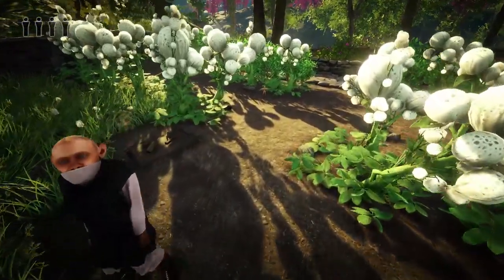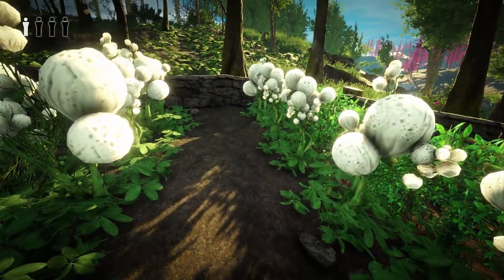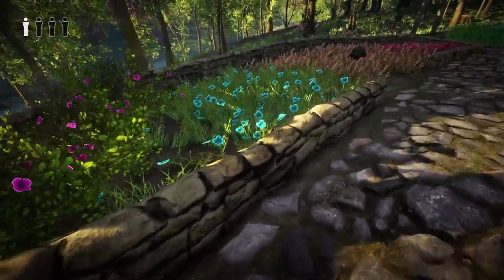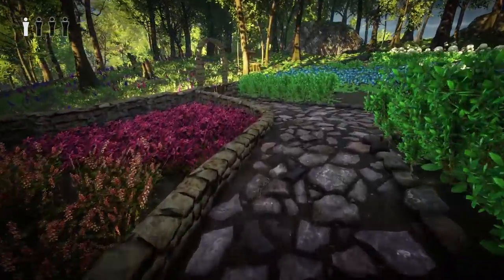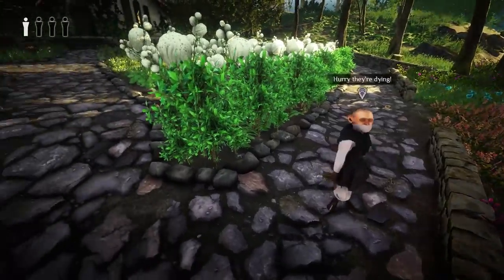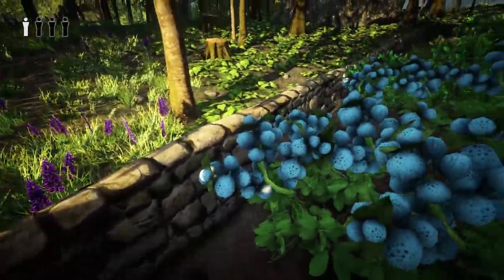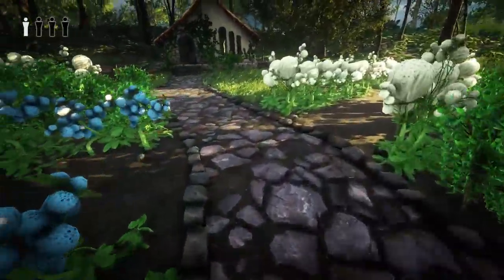That's what that little doll is. Okay, well, here's one here, Toma. Oh, and they make a sound when you get close. That's good. Okay, let's keep looking. I don't see anything here. Boy, these flowers sure are pretty. Come on, Toma. Are you coming? Yep. Hurry, they're dying. Oh, jeez. Nothing here. Okay, come on, Toma. Gotta find them.